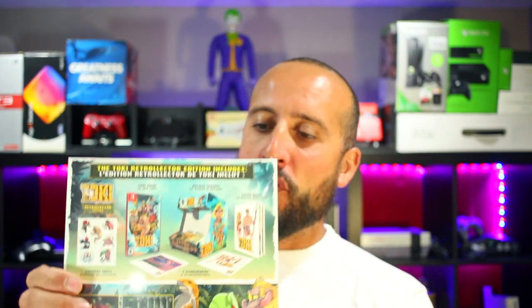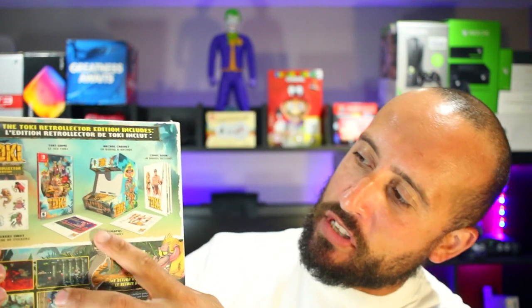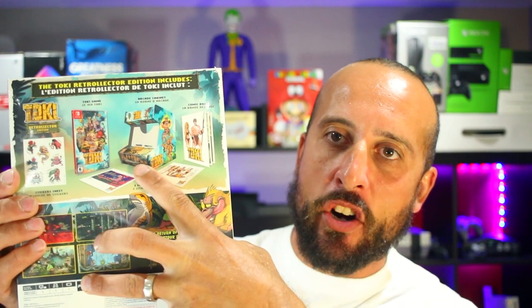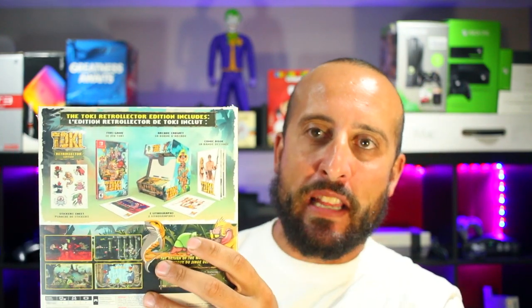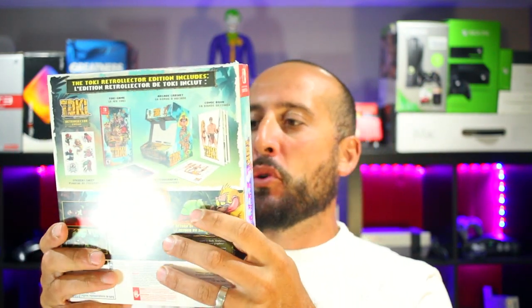It is still sealed. I'm not sure if I'm going to open this up or not. I heard the game is okay. It's nothing great. It does have a few collector's editions, which this really blew my mind. This is an arcade. You can slide your Switch into the top and connect your Joy-Cons to it and be able to play like it's an arcade stand, which is pretty cool.